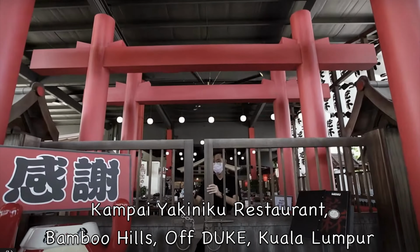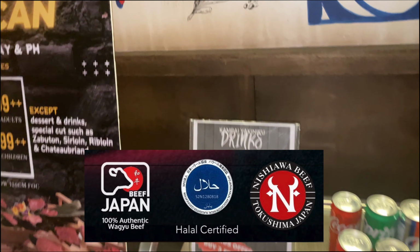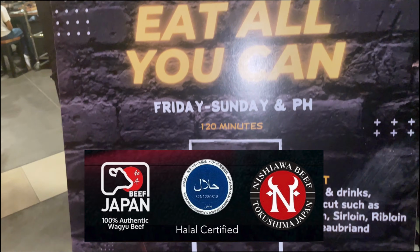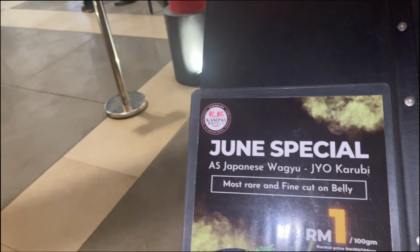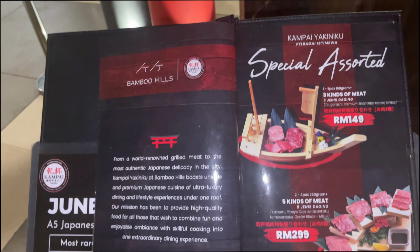This restaurant located off the Duke Highway at Bamboo Hills serves 100% authentic Wagyu beef from Japan and it is halal certified. These are the restaurant's opening hours. Off and on, they do have special promotions and I advise you to check their Facebook page for this.